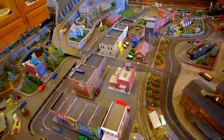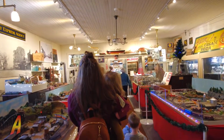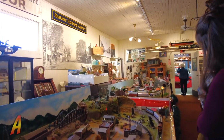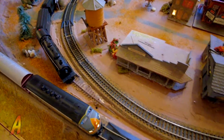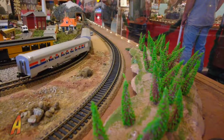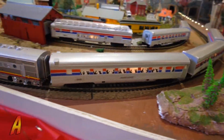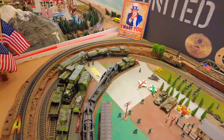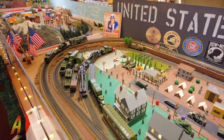Now let's head down the hall and head straight for the main exhibits, the model train displays. In this room, there are several small layouts ranging from HO, N, to finally the tiniest of them all, Z-scale. And as you can see, there are plenty of things to see on these layouts. Let's watch some of them before we head into the main room. Now this is the best layout of them all, the military-themed railroad. Just look at it, it's so amazing.